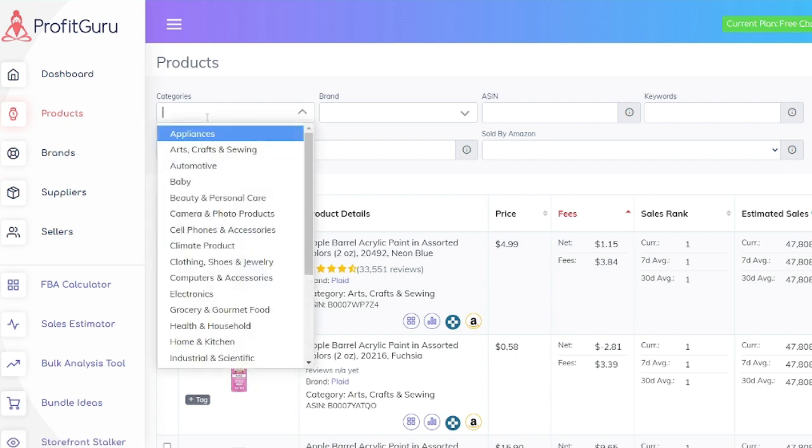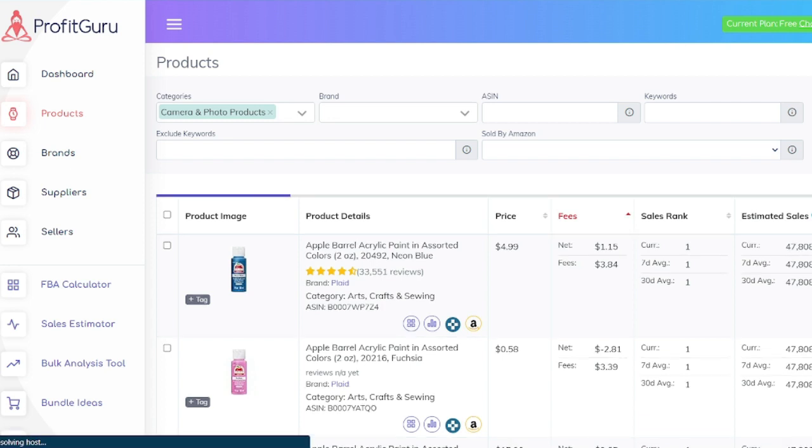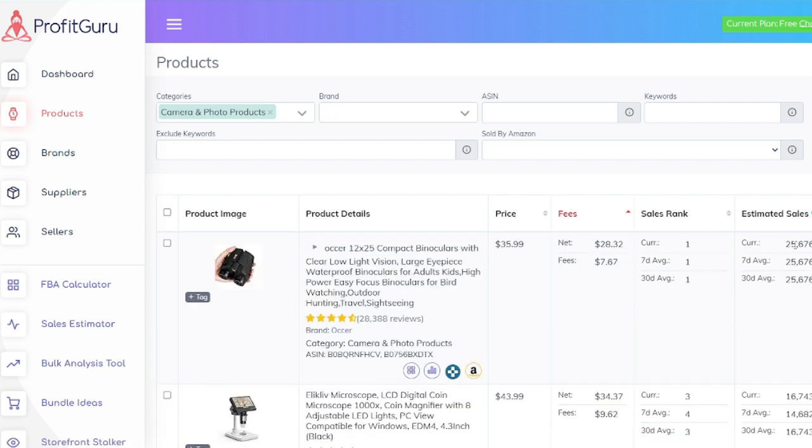If you go to the product section over here, you can just choose a category. Let's say I want to sell something around camera products. I can search for this and it's going to show me some of the best selling products. Currently the sales rank for this one is number 1. Estimated sales are around $25,000 and the weekly average sales are around 25,000 sales at a price of $35. That's absolutely insane if you just do the math on this one single product. This is how you can research and find product ideas in literally any category.